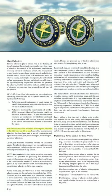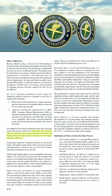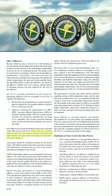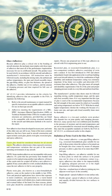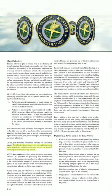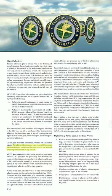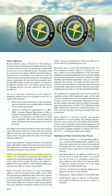New adhesives have been developed in recent years, and some of the older ones are still in use. Some of the more common adhesives that have been used in aircraft construction and repair include casein glue, plastic resin glue, resorcinol glue, and epoxy adhesives. Casein glue should be considered obsolete for all aircraft repairs. The adhesive deteriorates when exposed to moisture and temperature variations that are part of the normal operating environment of any aircraft. Note: some modern adhesives are incompatible with casein adhesive.